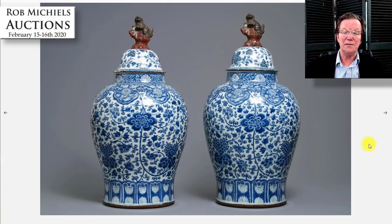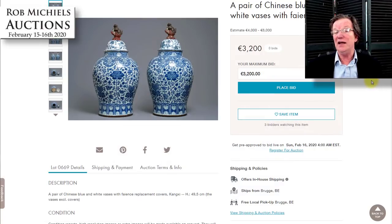All right. And then on to these, a pair of Kangxi jars. And the reason I'm showing these is there's some breaks around the top here. But what's really interesting about these is that they have faience, sort of Delft lid replacements on them that are old. These look like 18th century lids to me. So at some point, these jars may not have had lids, but somebody had a set of lids made for them. And they did these nifty pottery appliques with what look like cocker spaniels on top. I think that's great. And their estimate's very reasonable, 4 to 8,000 euros.